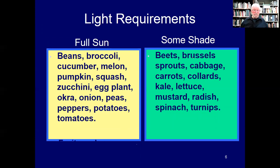The plants that can take some shade are the plants that have large leaves. And that's those on the right. They have very large leaves. And you look at collards and cabbage and all that, they do require a lot of sunlight. Okay, we need to take into consideration.